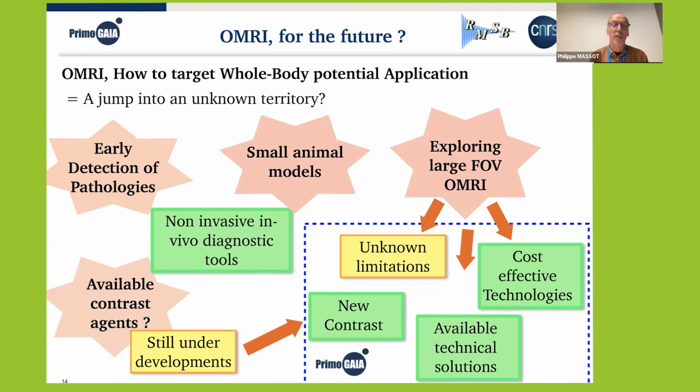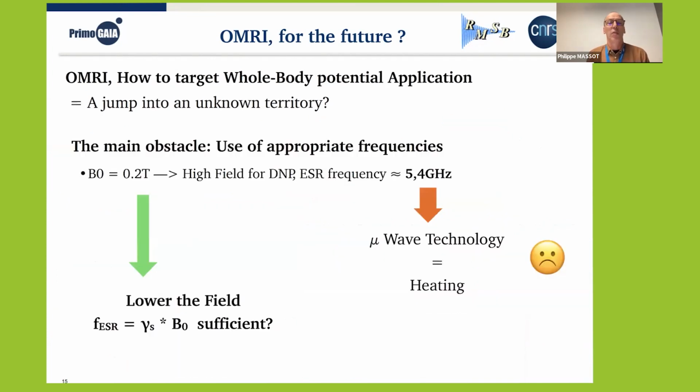And the aim of this project is also to know the real limitation of such a project, and this is a pre-project to investigate this problem. The main problem is that using microwave technology like at 0.2 Tesla is not possible for whole body examination because microwave is heating. It is known from each one because when you have a microwave oven in your kitchen, you know that it could heat up water.